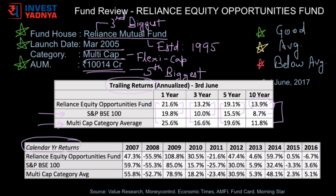Now looking at calendarized returns of the last 10 years from 2007 to 2016, which means returns from 1st Jan to 31st December of a calendar year, we see that there have been 4 instances when the fund was beaten by both benchmark and category average, that is in 2007, 2008, 2013 and 2016. Out of this, performance in 2016 is definitely worrying. And then there are some great performances too, like in 2009 where it gave a whopping 108% return, and 2010, 2012 and 2014 where it has beaten both benchmark and category average by a very good margin. In the bad markets of 2008 and 2011, the fund's performance is near average only.